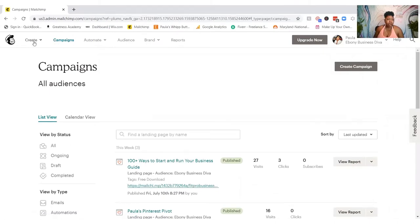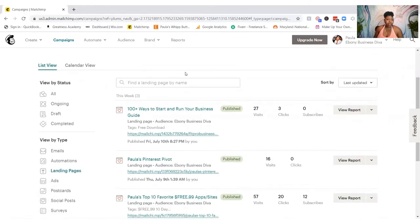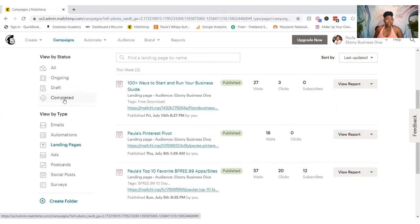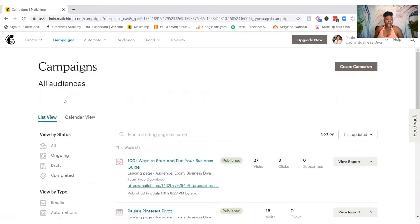And so these are all of my campaigns. If you look on this list right here on the left-hand side, you'll see a list of types. It can be an email, it can be an automation, it can be a landing page, it can be postcards, social posts, surveys. They have surveys. This is new. Social posts are posts that you can create that will directly post onto your social media accounts. And then you can also run ads through them and they're linked with your social media accounts and Google. I really like the way that it's laid out.